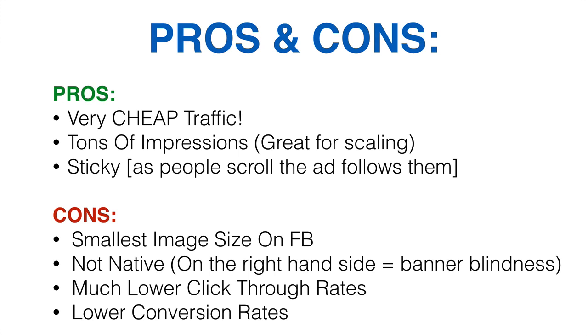And Facebook's done a really great job here with this, because since they are smaller, they are more ignored than the other ad types. They are looked at more like real ads, like advertisements. Facebook has done a tremendous job allowing you more time to have your ad there to get people to notice you, since it takes them a little bit longer. So these are all pros. I use right-hand side ads for retargeting campaigns a lot.